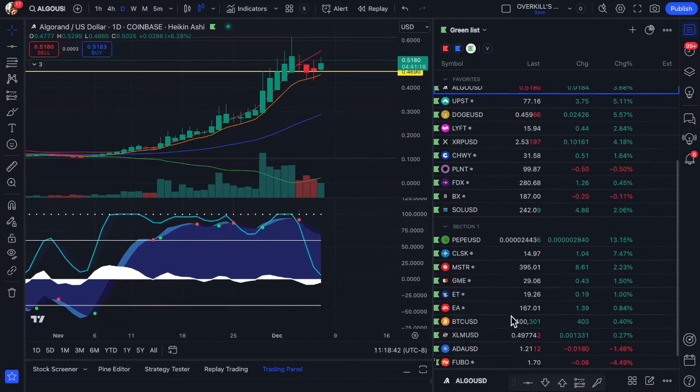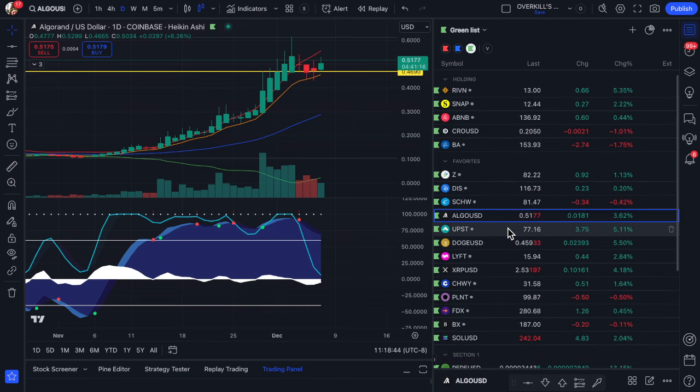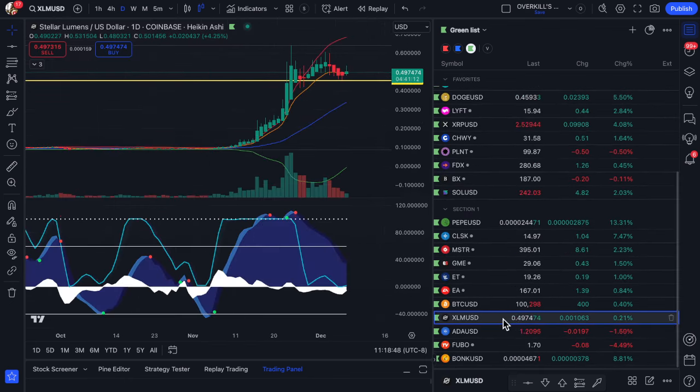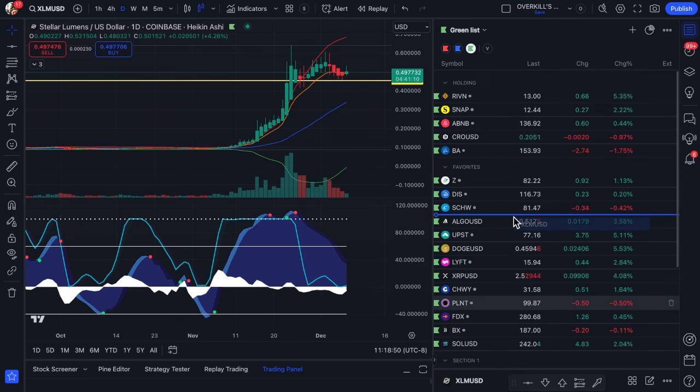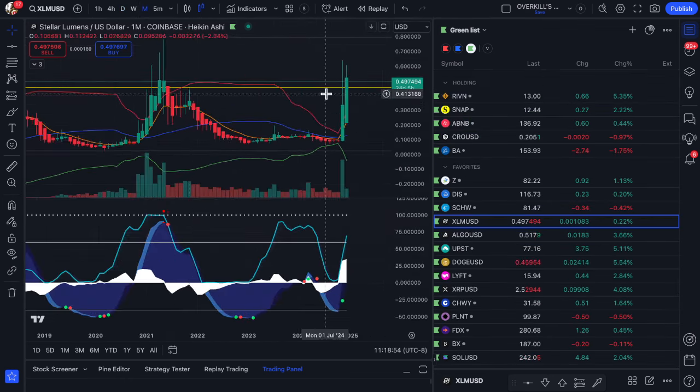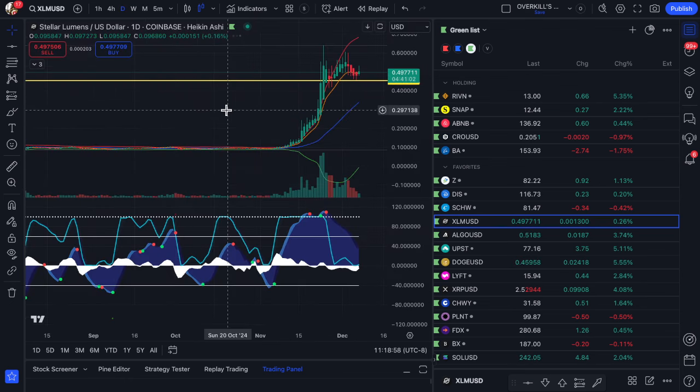That one is on the green list, and that one is up there in the favorites. That's probably my favorite crypto so far. And XLM actually might take the bacon from it, honestly. XLM looks a little better. Looks like it hasn't taken off quite as much. Again, monster couple months for XLM. This thing's up like 600%.